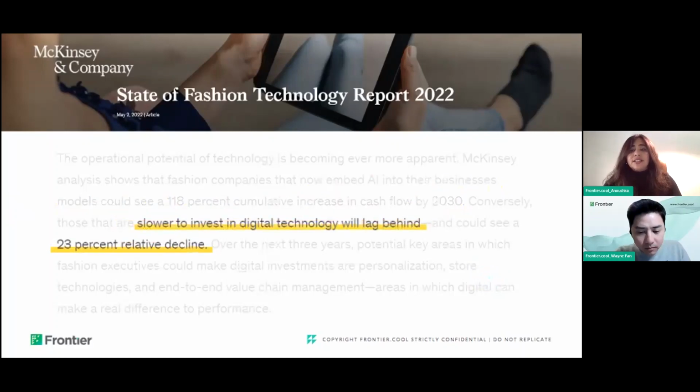Conversely, those that are slower to invest in digital technology will lag behind and could see a 23% relative decline. So as such, we feel that digital workflows should not be viewed just as another expense, but as a future investment in mitigating costs, staying abreast with the industry standards, all while providing better efficiency and productivity, and most importantly, sustainability.